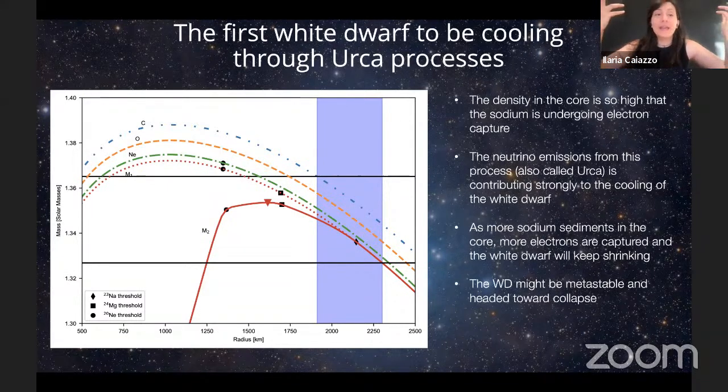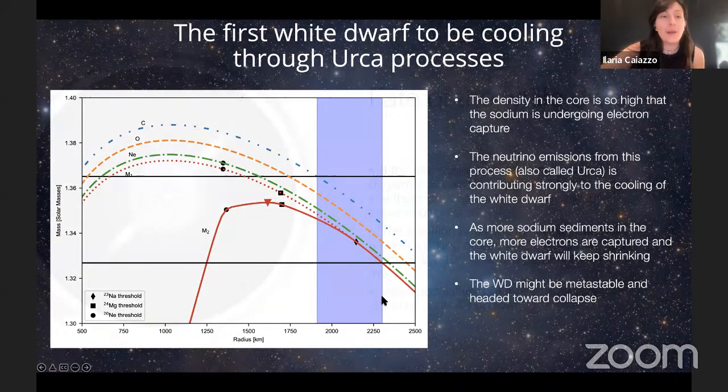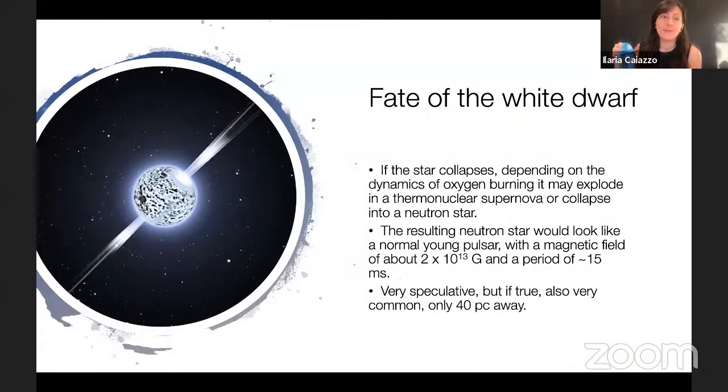But since heavy elements tend to sink into the core of the white dwarf, sodium might still be sinking into the core, and if enough sodium gets into the core and it captures enough electrons, then the white dwarf might collapse in the future. And of course, what would happen in that case, we don't know.